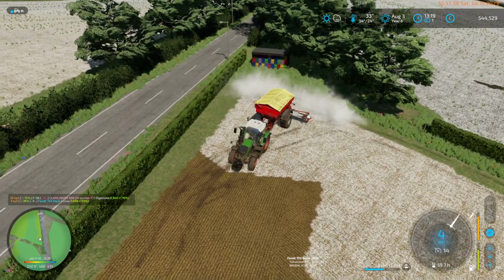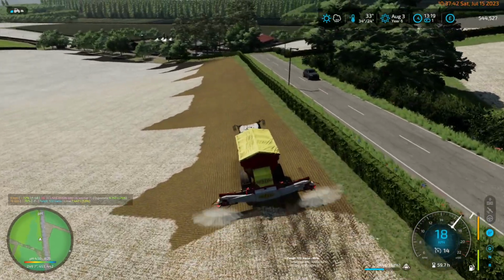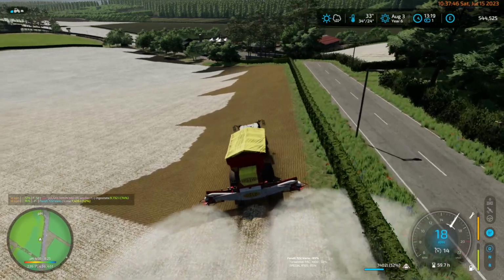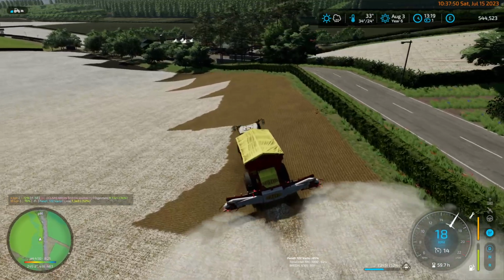There we go. And now we run down the top edge. There will be small bits on the left because I'm really not doing a good job of this. That's why.